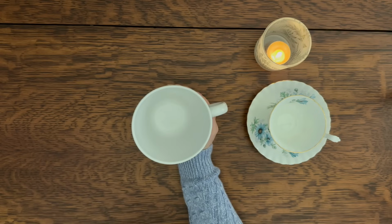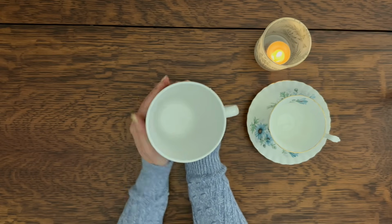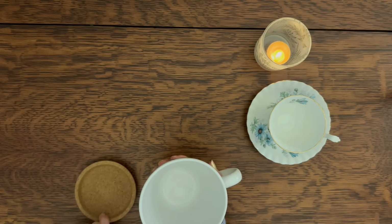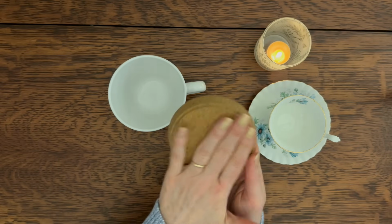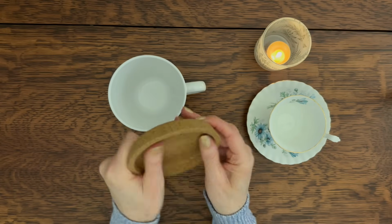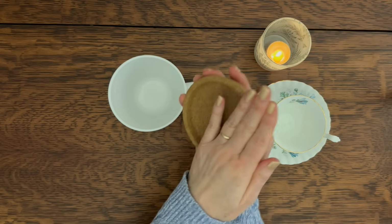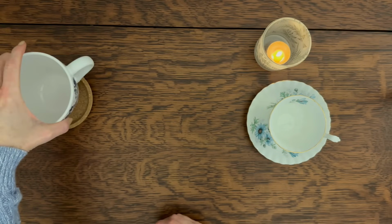And when you're just waking up and starting to think about your writing, you might just sit with this for a few minutes like this in your hands, and it will warm you up a little bit too. So I have, of course, a coaster as well to protect your desk. This one's a little different than some of the ones I've brought in the past, because if you can see, this has like a little lip here. So that will fit perfectly in there.